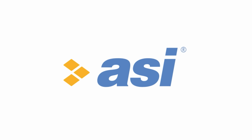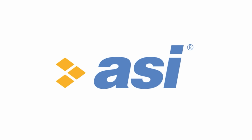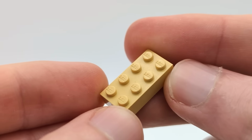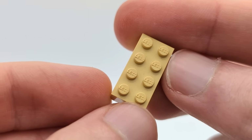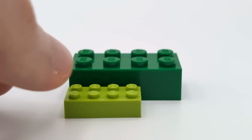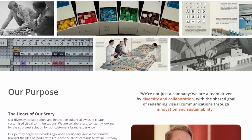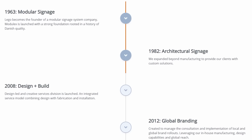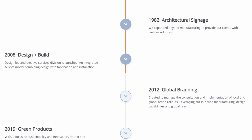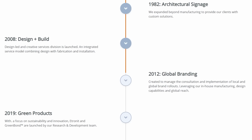In the early 1990s, Modulex merged with the North American company ASI Sign Systems and continued to offer the brick system for much of the next decade. Sadly, by the early 2000s, advancements in computer software and displays were quickly rendering many of the benefits of the Modulex layout system obsolete. In 2004, the Modulex brick system was officially retired after more than 40 years of success. However, the company is still very much around today as one of the largest producers of office and architectural signs in the world. Unfortunately, many fans of these little plastic bricks were quite upset by this news.